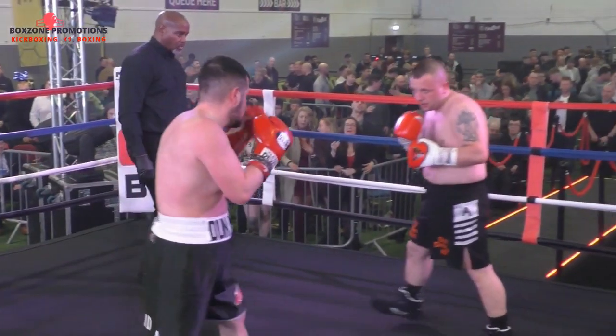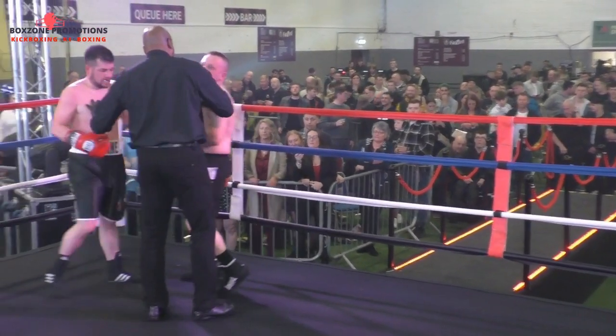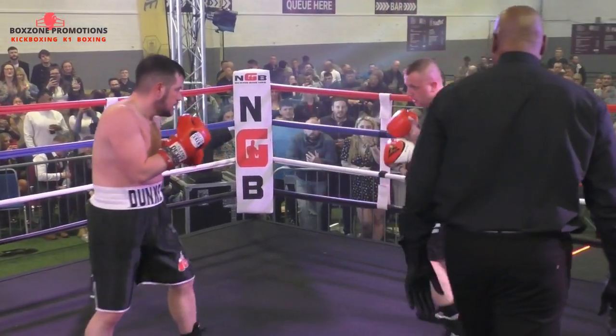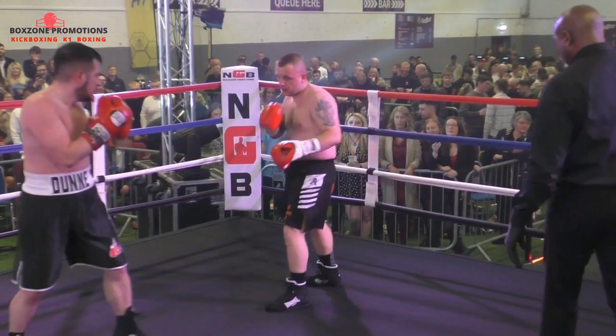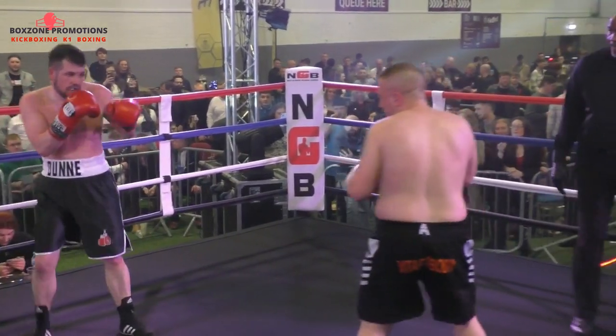Dunne retains centre ring, pushes forward, throws the jab, then the right hand. Anderson forced to hold, warned by Garth Porter. Not much between them in the first, but I'm going with Dunne here in the second. As the pace has slowed, he's been the more accurate. That said, a good jab from Anderson.